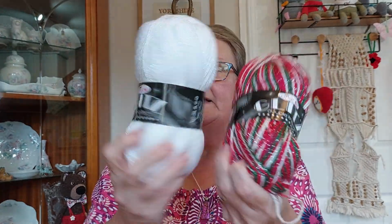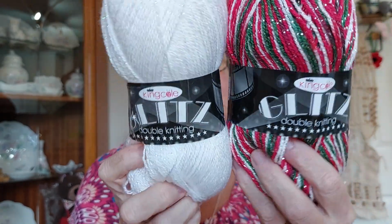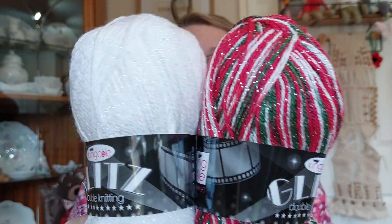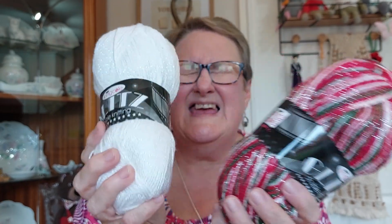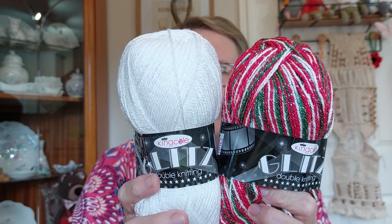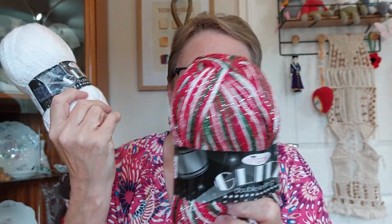And then I got these, and I'll tell you why in a moment. This is King Cole Glitz. That band came off, by the way. So that one is in diamond white, and this one, I don't know what they call them. Oh, it's just called Christmas, the multicoloured one. So they've got sparkle, and I'm possibly going to do one of Cassandra's rainbow bears in the white, which will be like a polar bear, and do his trimmings in that colourway.